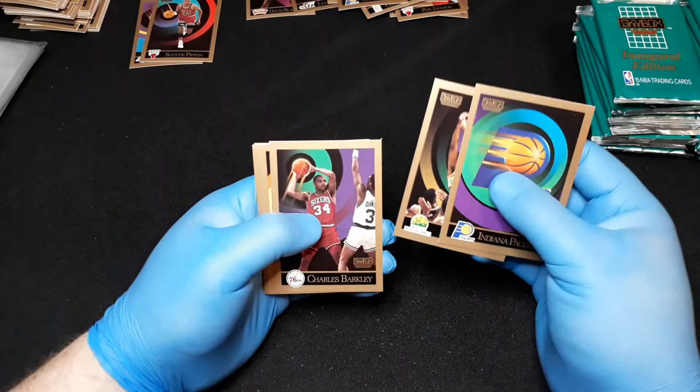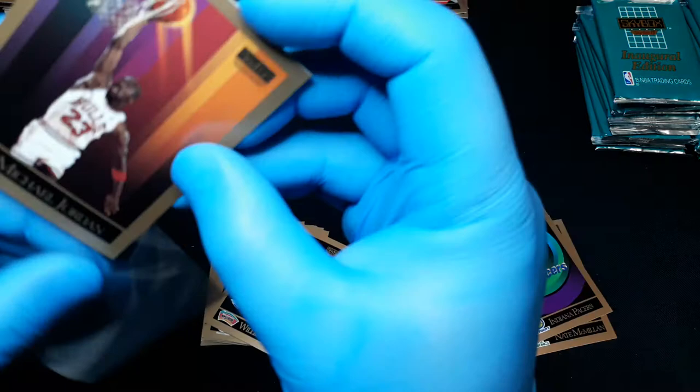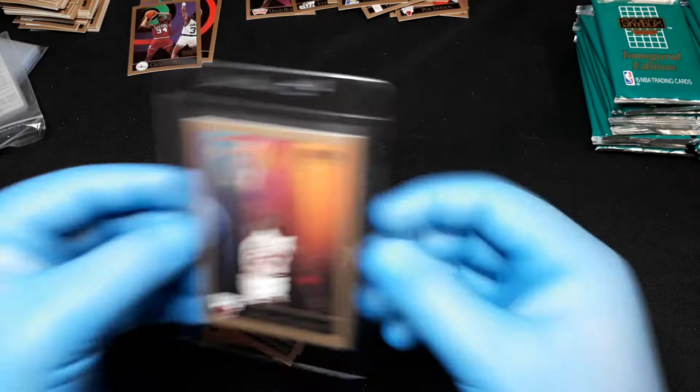Pacers, Charles Barkley, Michael Jordan. There we go. So quick pause here. Some 30-year-old pieces of cardboard. But there we go. There's one. Put him up there.